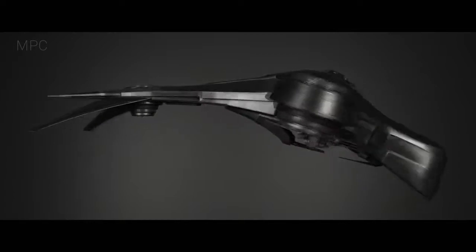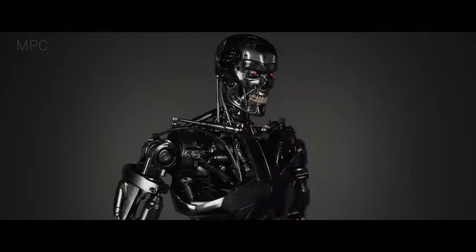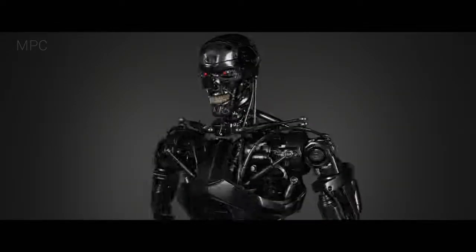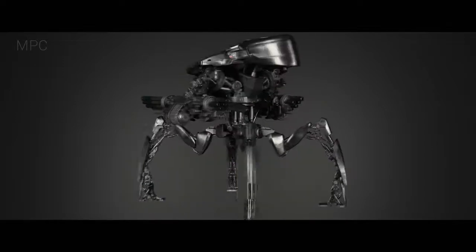The HKs and the T-800s are obviously canon from the first two movies. They were updated and redesigned by our incredible visual effects team, which is led by Yannick Surs and Sherry Hansen. There were also the Spider tanks, which were a new design that Jim had actually developed very, very early on, but they were never able to bring them to fruition.